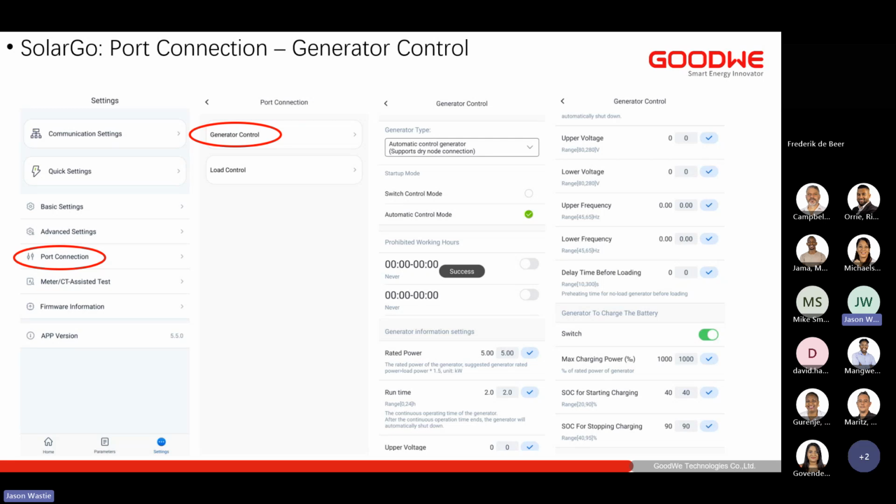You can also have your delay time before loading set. So you want your generator to run for maybe 10 or 15 or 20 seconds to heat up and get to its full production before it starts actually giving out to the inverter. So it's just obviously for stability. You might have a generator that needs to run for 20 or 30 seconds before it starts producing. So we have got that function from 10 up to 300 seconds that it can be preheated before the generator starts pulling.